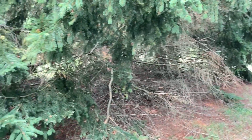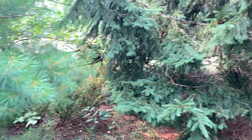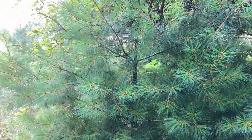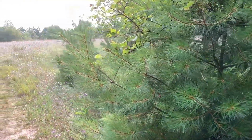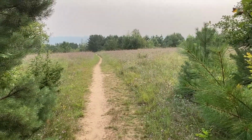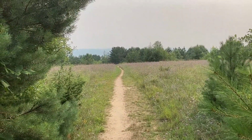Just like in my video on the Saugatuck Dunes State Park, showing the release I felt from coming out of the woods and reaching the dunes, it feels about the same way coming out of the still forest out into the open here.